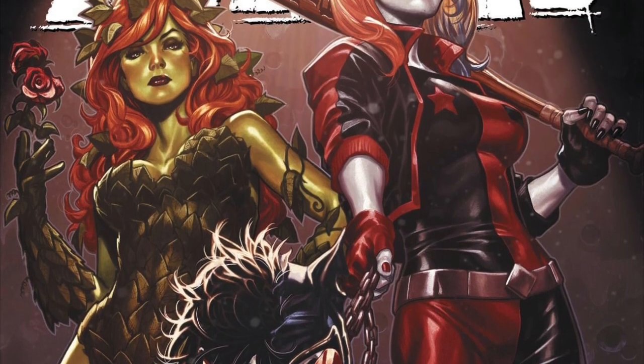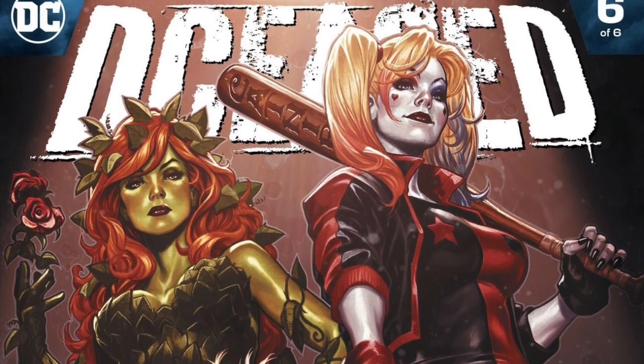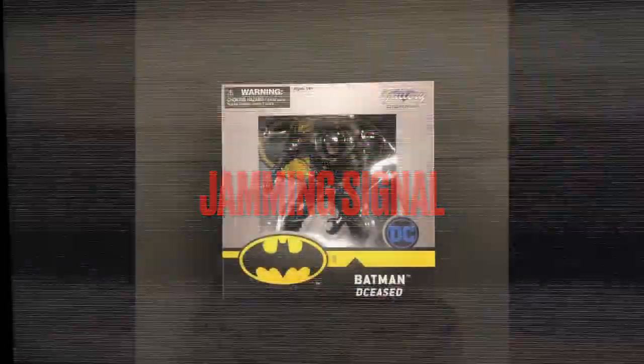There was a ton of variants. In total, there are 132 variants or covers for Dceased, the initial run. Like I said, the A cover was the regular cover. The B cover always was a Francesco Mattina cover, and C, homage cover.